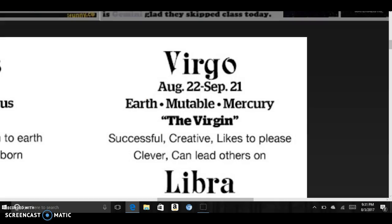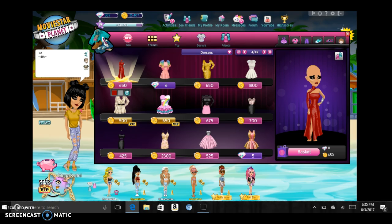So now we have Virgo. They're Earth and Mercury. They're the Virgin. They're successful, creative, and like to please. They're clever, and they can lead others on. Now, the Greek mythology story behind Virgo is that she was a woman, so I feel like a dress expresses that. Also, she's a virgin, so that means she is most likely a girl, which is who she represents. And her planet is Mercury.